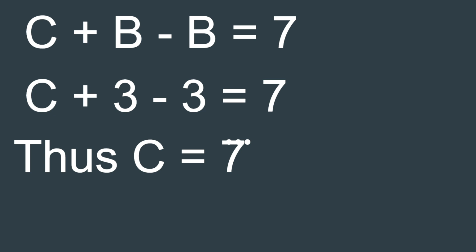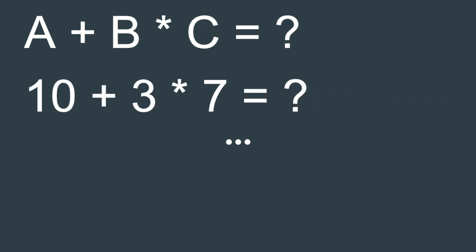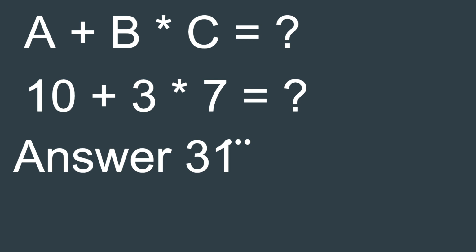Therefore, we now know what A, B and C are equal to. So if we look at the equation, A plus B times C equals what? It's the same as saying 10 plus 3 times 7 is equal to... well, you have to apply the rules of BODMAS here, so you have to do your times and division before you do your addition and subtraction. So 3 times 7 is 21, plus 10 is 31. So the answer is 31. Simple as that. All you have to do is apply this logic to the real question, which is coming up next.